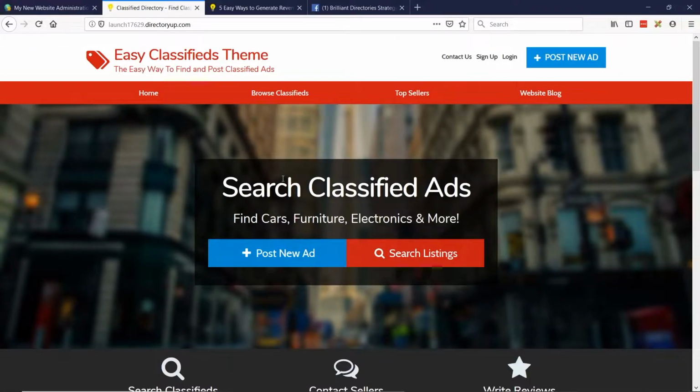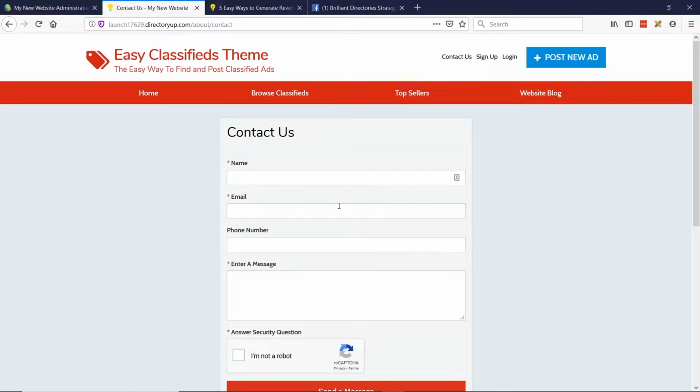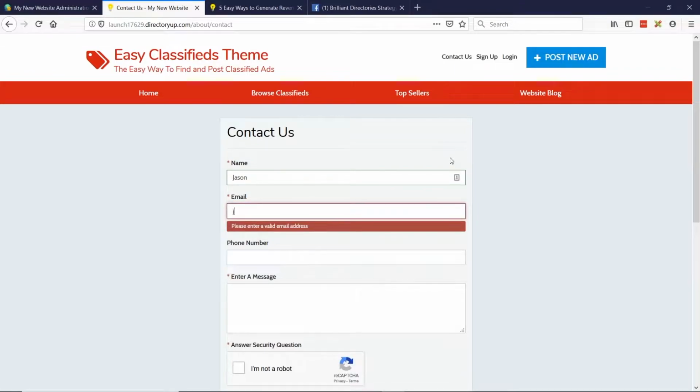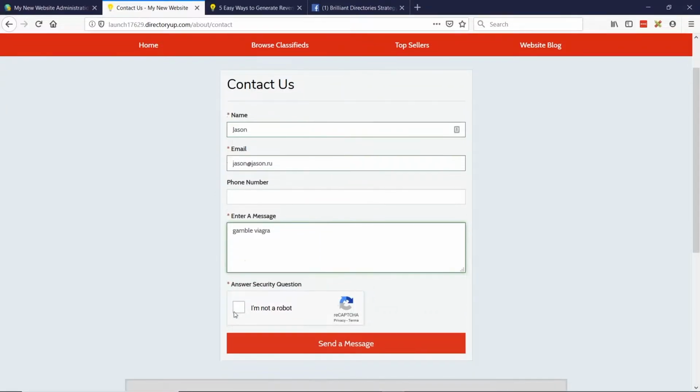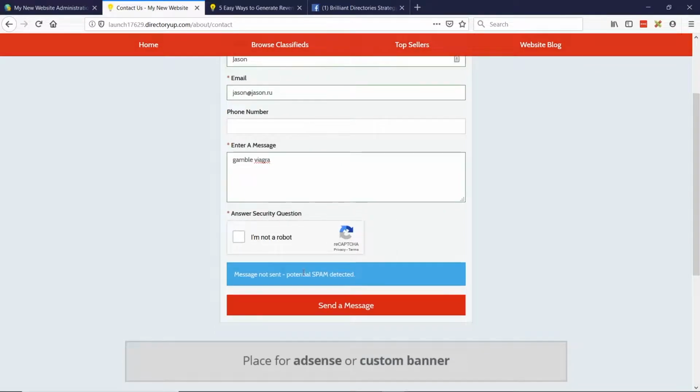This is a sample site we're going to be working on a little later. Right now, I'm logged in as a regular user. I don't have that black admin sidebar here. So let me try submitting the form with some spam keywords that I have in my block list. I'll do Jason at jason.ru, and I'll put some spam keywords here that I know: gamble, Viagra, all the words we hate to see coming through our website. And I'll try to submit the message. As a regular user, I'm just going to see that spam was detected.